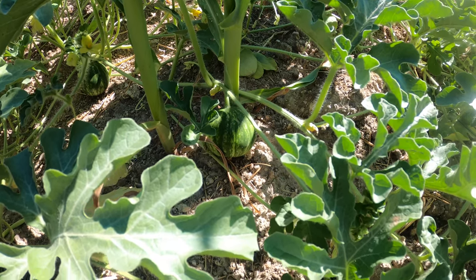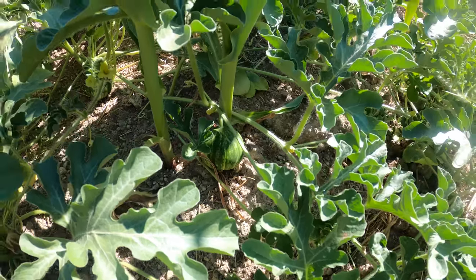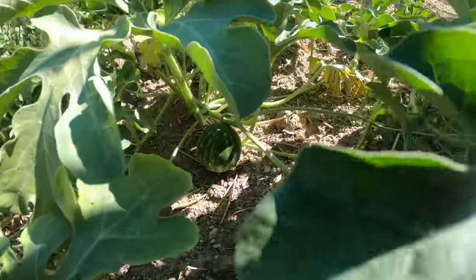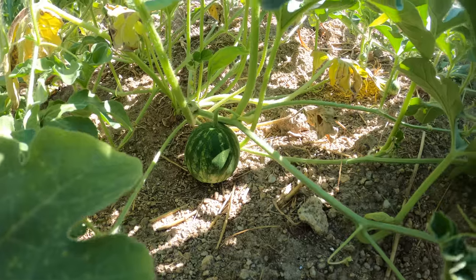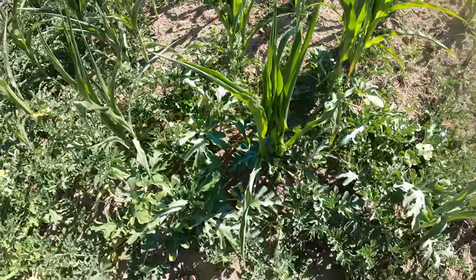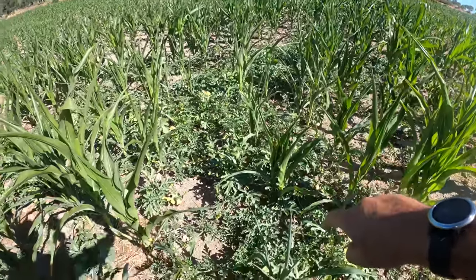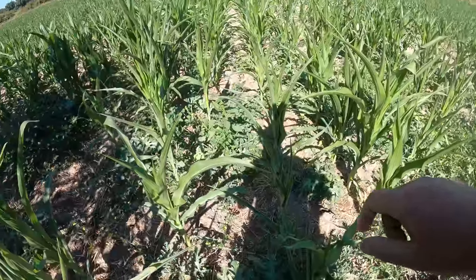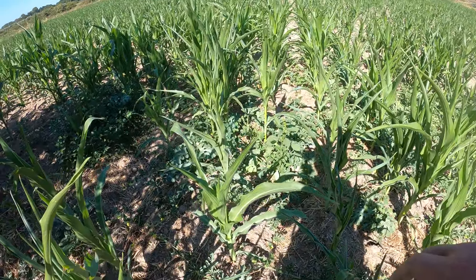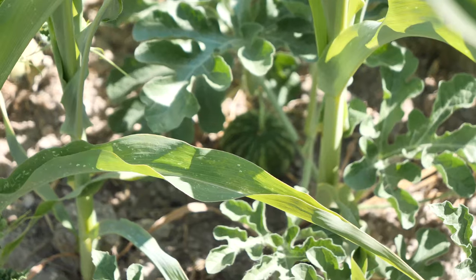Another really interesting thing we have going on here is some companion planting. So over here we have a little watermelon starting, and as you can see, this watermelon plant is growing up with the corn, and they're sort of living in symbiosis with each other. And as you can see, there's a lot of this watermelon growing all throughout the corn here. This is going to be excellent. You know, we haven't put down any water for any of these plants, and they're all just growing amazingly next to each other and with each other.